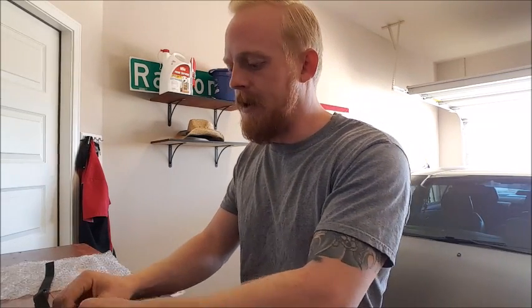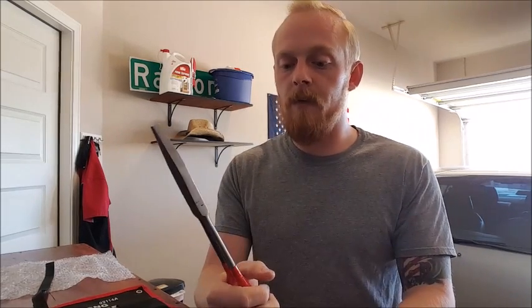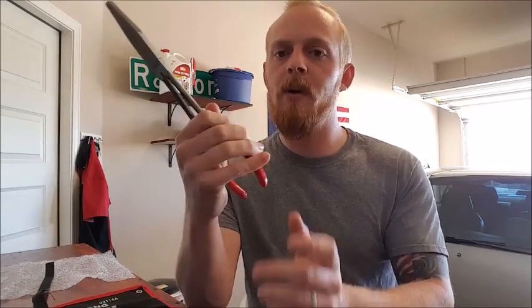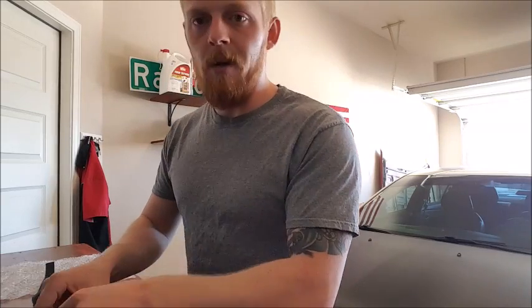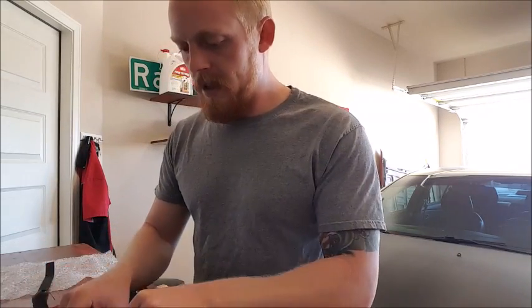Then one of the main reasons I got this is because I needed a set of duckbill pliers, and they line up. They feel real good. The handles are nice. I like the rubber grips. It's not the grit type rubber that you would get on the Matco and stuff, so I'm sure it might be a little bit slippery with oil on your hands and stuff, but we'll see.